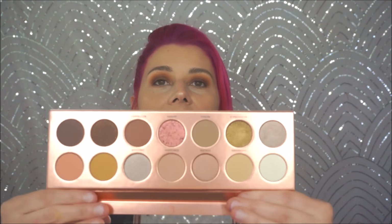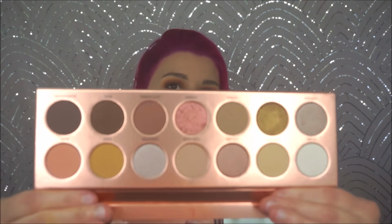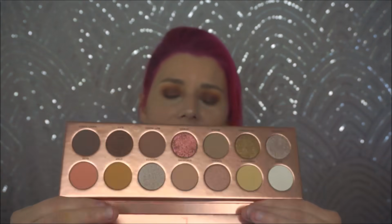And the last 2 are not very old, one's pretty old. I've been wanting to try this for so long and I finally bit the bullet. It's the Lorac Nudie Patootie palette. I've wanted this for years and I just never got it. And finally I did, and I can't wait to use it. I've had it for like 2 weeks and I've yet to touch it. I've heard nothing but amazing things.